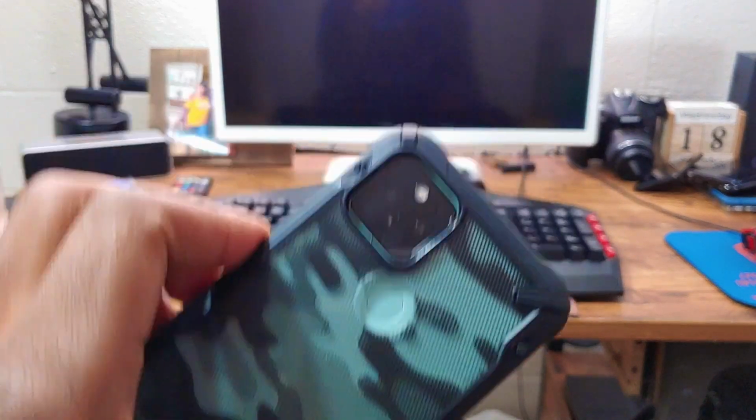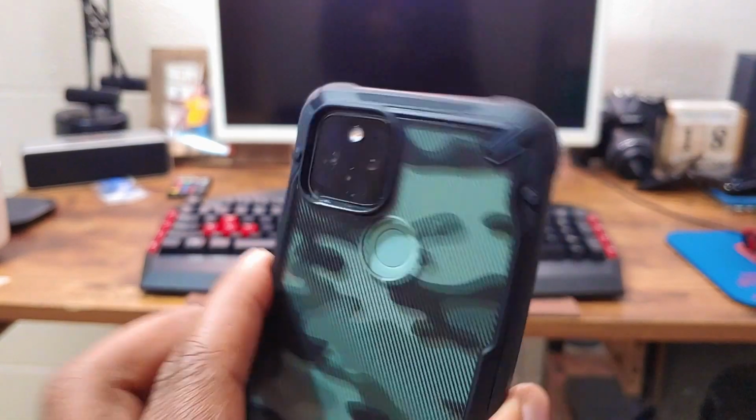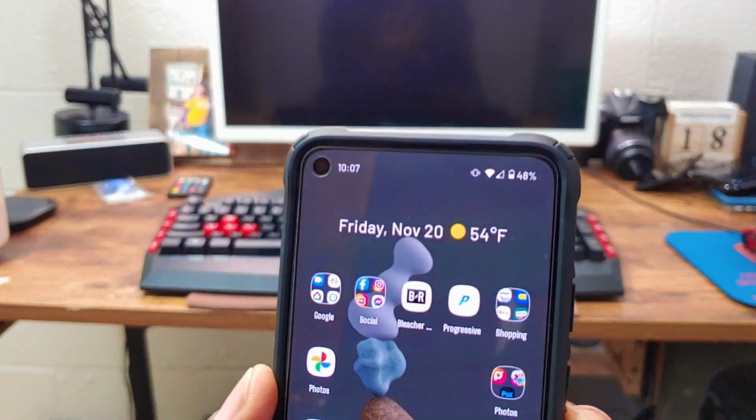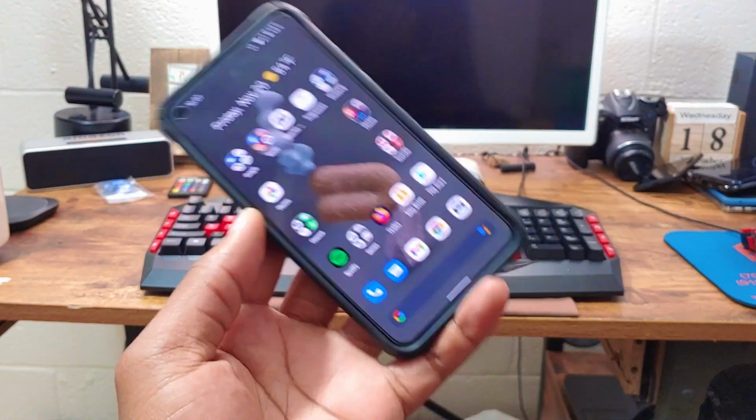12 megapixel standard lens, 16 megapixel ultra wide. It's a little dirty there, sorry about that. Fingerprint scanner in the back there. 8 megapixel camera in the front, and overall an amazing phone here.